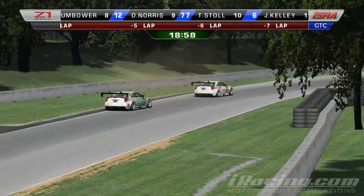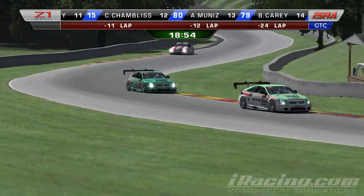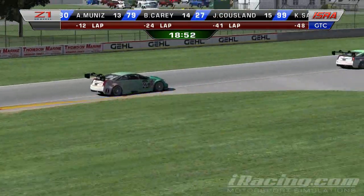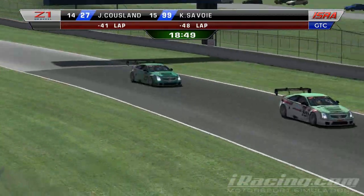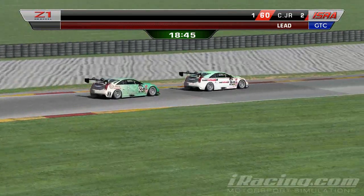We'll see how it comes up. There's not a lot of passing opportunities back until you get to turn 1, so we'll see how he comes off the final corner and see if he's able to close up on Mark. In all honesty, the best passing place you saw where Mark actually got by would be turn 5, because that's the heaviest braking after the longest straightaway.